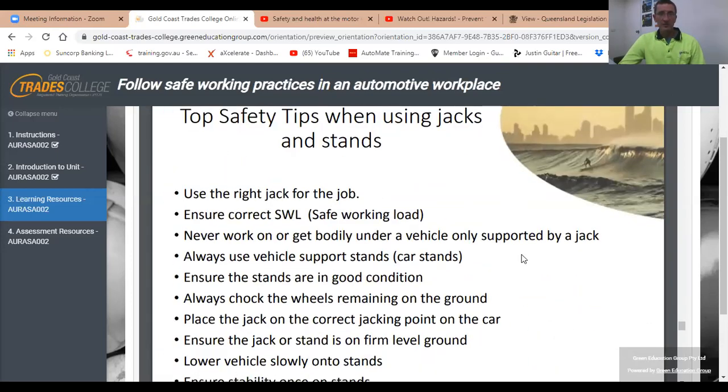Some safety tips when using jacks and stands: use the right one for the job. Too big or too small is not going to serve you very well. Again, ensure the correct safe working load. Never work on or get completely or bodily under a vehicle supported only by a jack. Jacks can fail. Jacks are mechanical hydraulic components. Hydraulics can fail and mechanical systems can fail as well. So never get under a car if it's only supported by a jack.